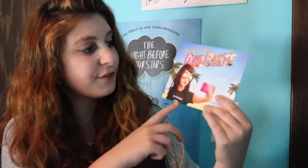So the first thing that we have here is the OwlCrate card. From what I can tell, it looks like it's styled like a postcard, which I think is really cool to give it that sort of summery feel. We have a girl on the front of the card and she's holding up her phone and taking a selfie, and she has a Gryffindor t-shirt on.